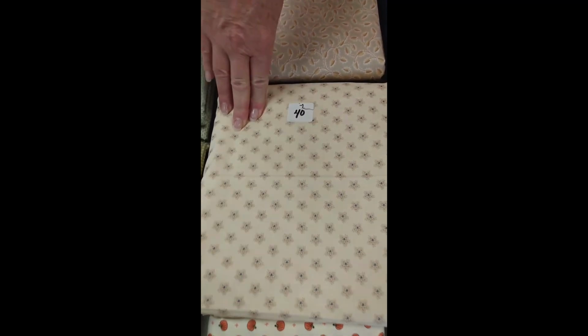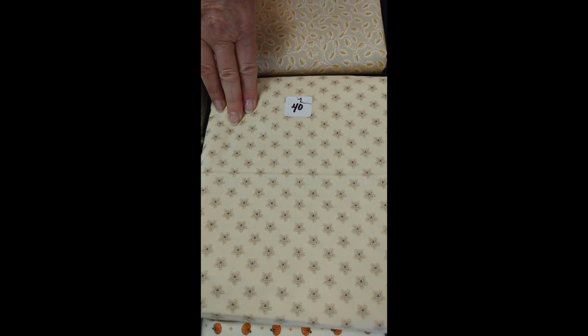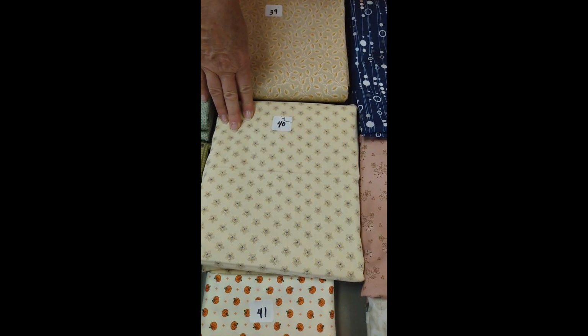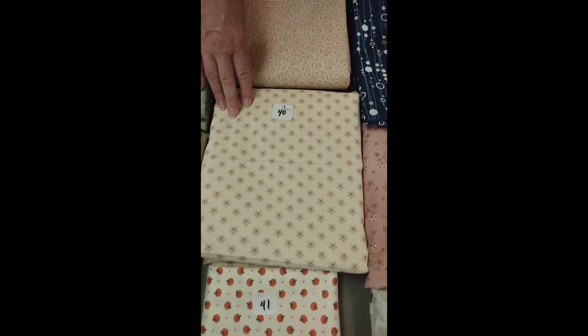Number 40 is Marcus Fabrics Antique Cotton. 3 1/4 yards, and it's antique because it kind of looks antique-ish. 3 1/4 yards at $11.05. Okay, that's your next set of 10.